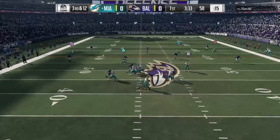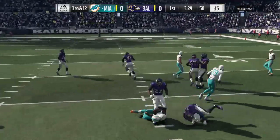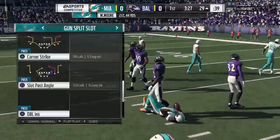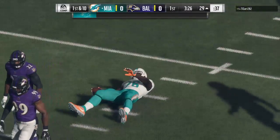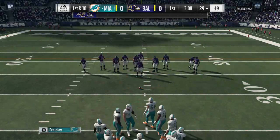From the midfield stripe, they'll look to throw. And he's going to drop this off to Williams, complete. And he'll be taken down, but not before getting this inside the 30. And a nice gain of 21 yards.